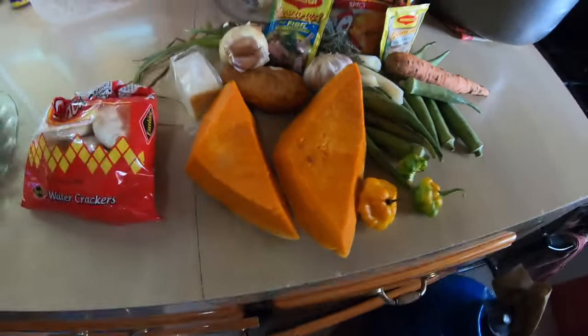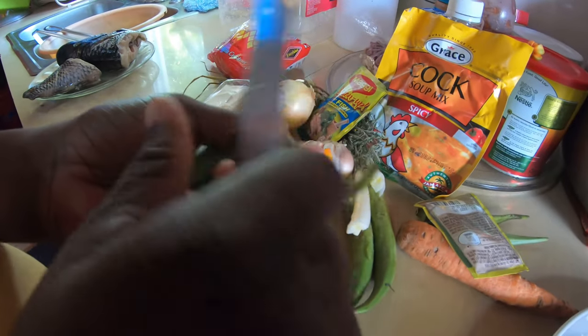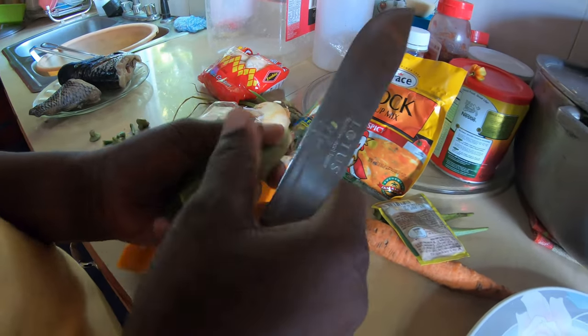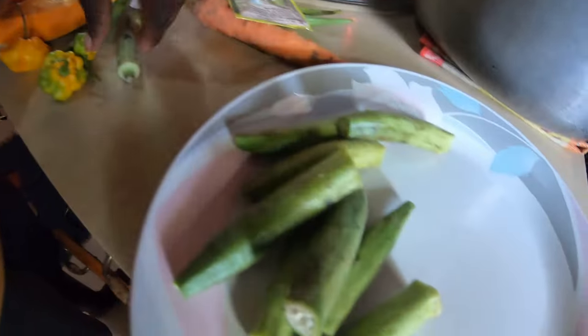Cutting off the top and the tip of our okra. And we only cut these off because it's just the stem. We don't need that part.